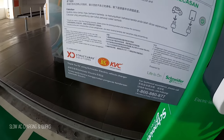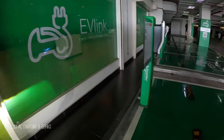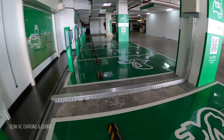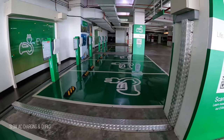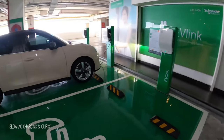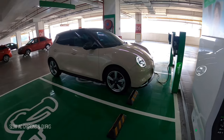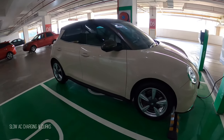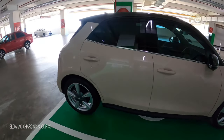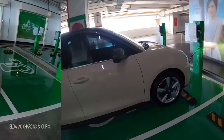Okay, let's see exactly how much single phase is, what again? 7 point something. A whole bunch of chargers here. Too bad it's not higher, but then again on AC, this car, the Ora GoodCat, only accepts 6.6, I think, 6.6 kilowatts.